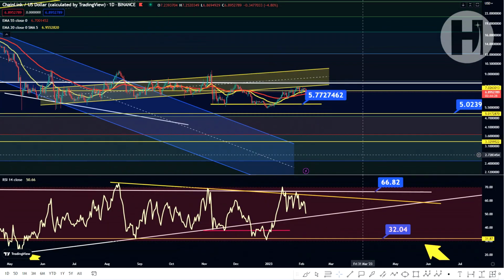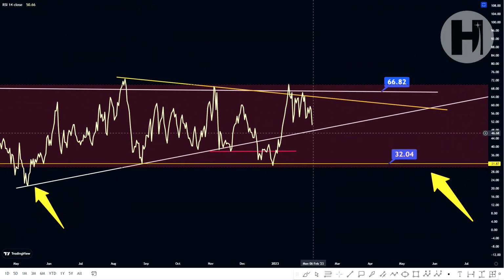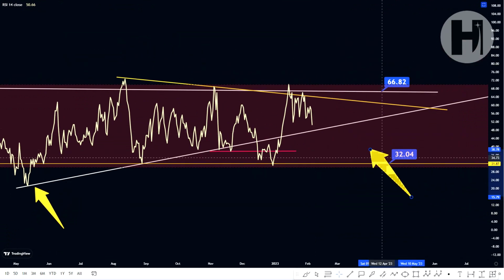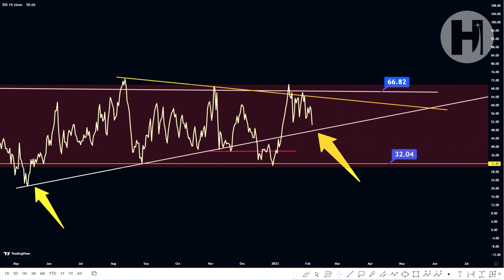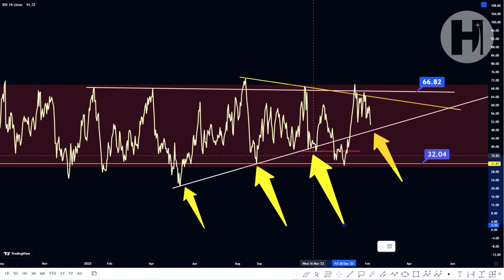So the daily RSI here is coming back down. As you can see, we're moving towards the white support trend line. Now, this could be a good entry point for Chainlink, as we have bounced off of this level multiple times previously. You can see that every time you come down to the white trend line, you see a move to the upside.